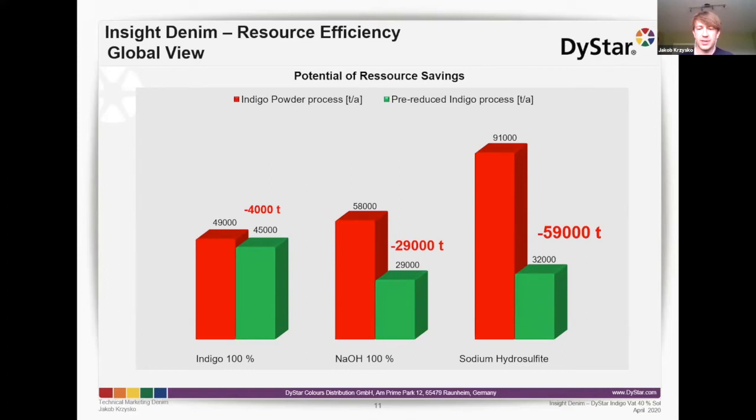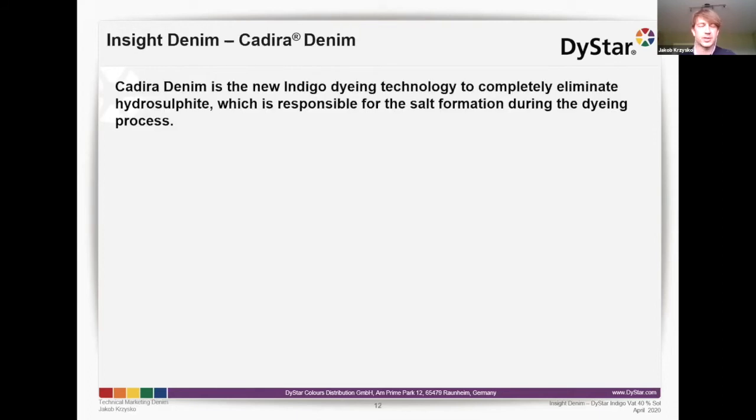As you see here, nevertheless, around 1/3 of the sodium hydrosulfide is still used also in the advanced process with pre-reduced indigo. So our question was how we can remove this remaining hydrosulfide out of the process. So we developed the Kadira Denim process, and this is a technology which completely eliminates hydrosulfide.